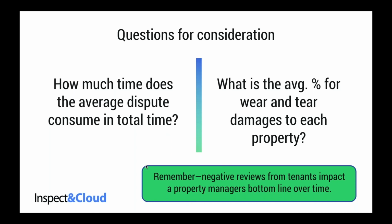And again, when it comes to prospecting, you can showcase this report to your prospects so that they know that should there be a security deposit dispute, you are going to be putting them in the best possible position to win that dispute in court.